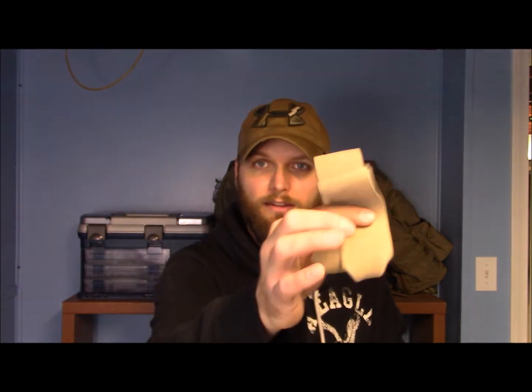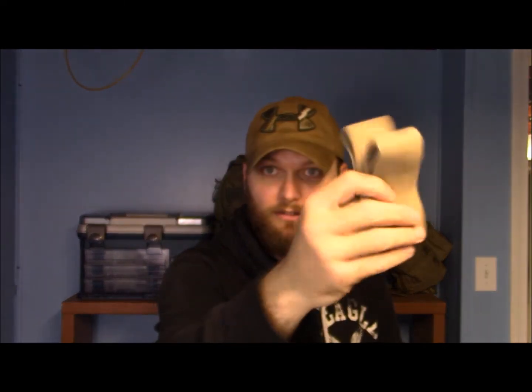Now, that being said, you can make a tourniquet out of all kinds of things. But why should you have to? Why should you have to take the time to rig up a tourniquet out of something when you could have had this on you in the first place? These, by the way, are great for kids.